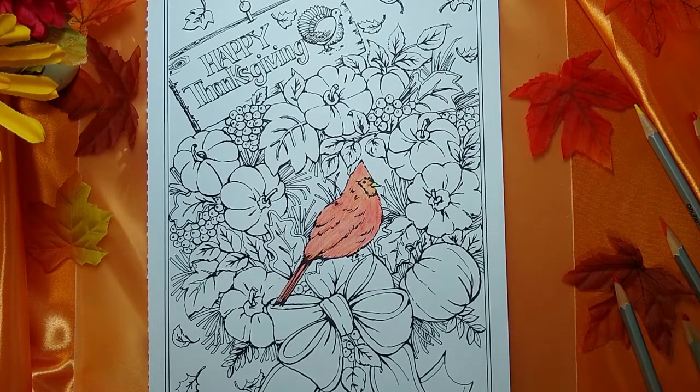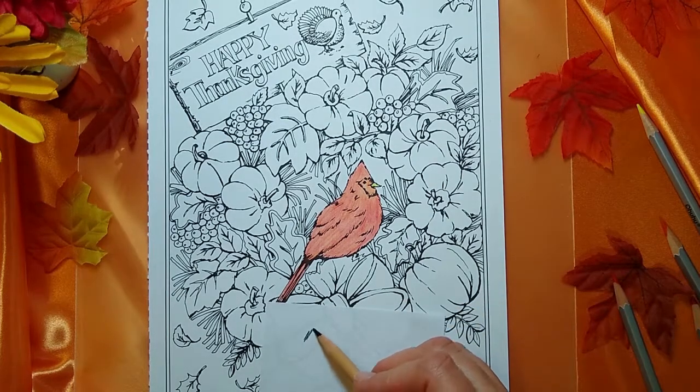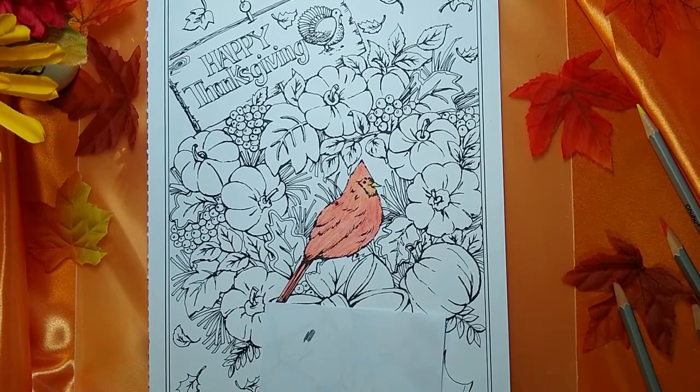All right, I think he's kind of the showpiece there. Everything else is going to have to work around that bird. And since this is fall, let's see here. I've got a little scrap of paper, which I recommend to all of you. That is black. Don't want that one. Let me see here.